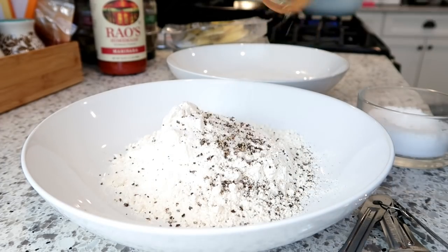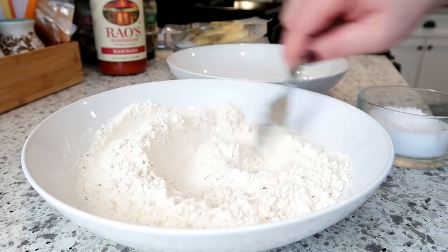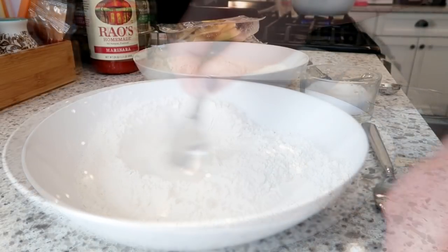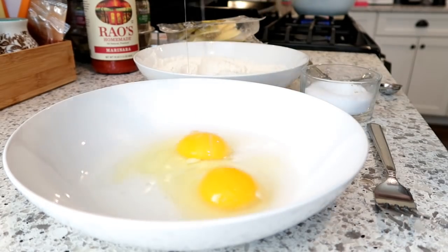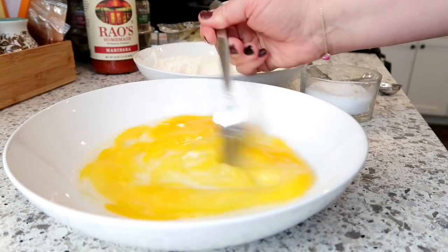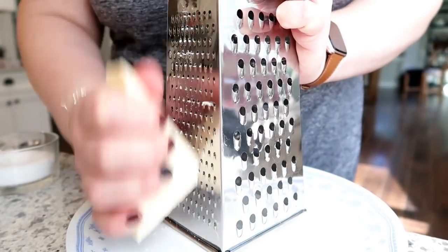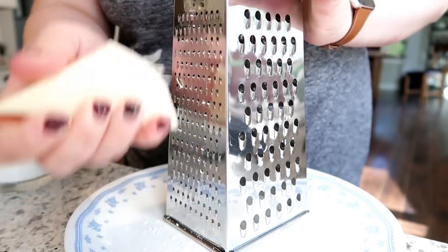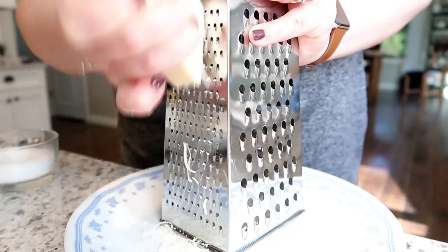Okay, so now we're going to make our dredging station for the crusted Parmesan chicken. So I have some flour mixed with salt and pepper in one bowl, and then in another bowl, I'm going to crack a couple of eggs, mix that with a few tablespoons of water, and whisk that up. And then in the third bowl, we are going to freshly grate some Parmesan cheese and mix that with some panko breadcrumbs. You could definitely use pre-grated Parmesan cheese.